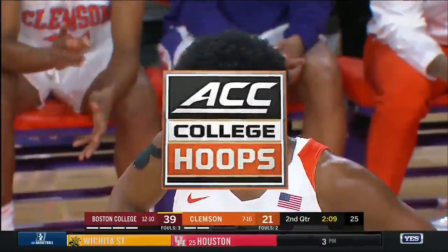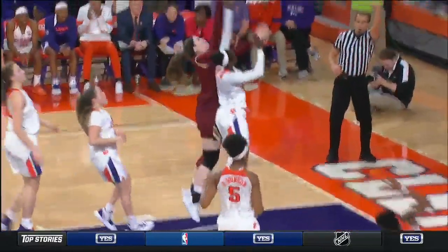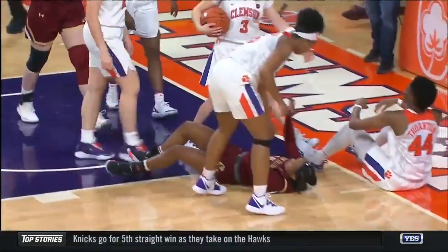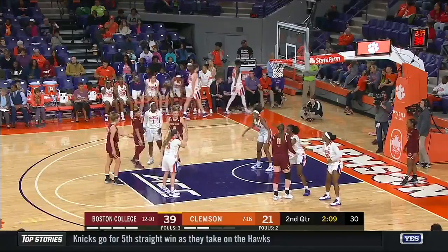What a play by Girard. For Thornton, that's her second personal. She gets the ball over, she kicked it over, okay, to Emma Guy, who finishes it. The foul is on Kobe Thornton on the passer, but it happened at the same time as the basket was scored.